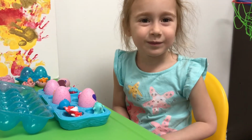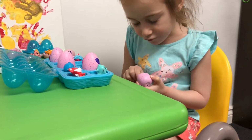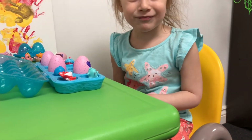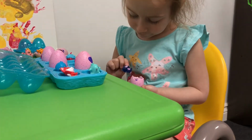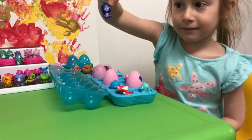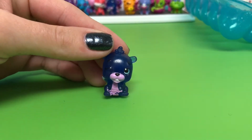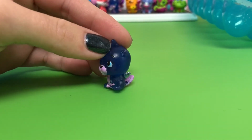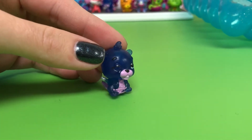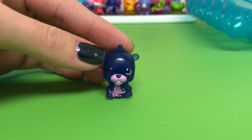Blue, blue? Let's see that blue, blue. Same, same. We have this one already? Oh, yeah, we do have this one. Victoria found Crystal Beavery from Crystal Canyon family, and he's a common. We already have this one. Dark blue and purple, beautiful beavery.